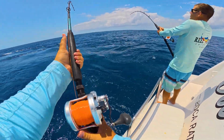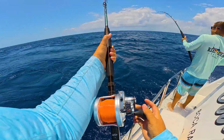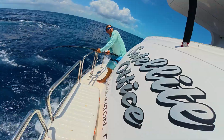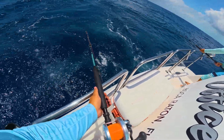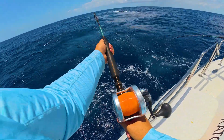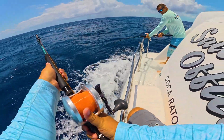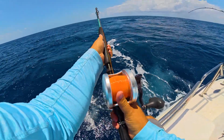He's straight back there on the wave. You see him, Greg? Here he comes. Here he comes. There he goes. Woohoo! Nice. Is that a blue or a white? Woo! Double hookup on a blue marlin. I think he ate both baits. That's freaking crazy, man.